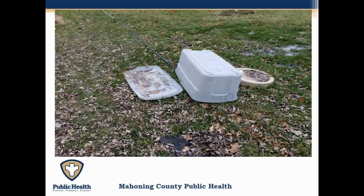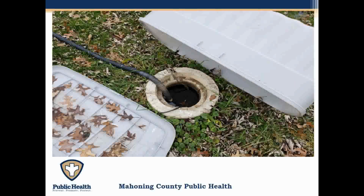And we saw this in the backyard. Well, if you can't tell what it is, a large plastic tote flipped upside down with a corrugated pipe, one that you'd see on an above ground pool, leading out from underneath it. That's leading all the way to the very back of the property, and it ends right at the neighbor's yard. This is what that is.